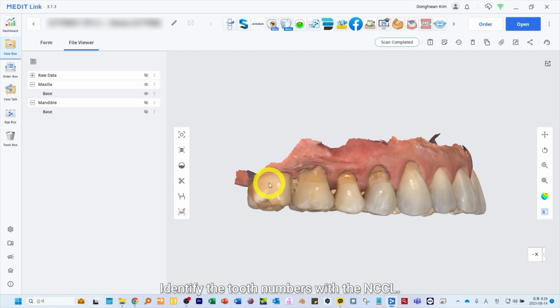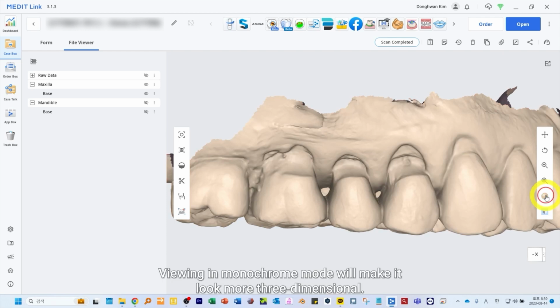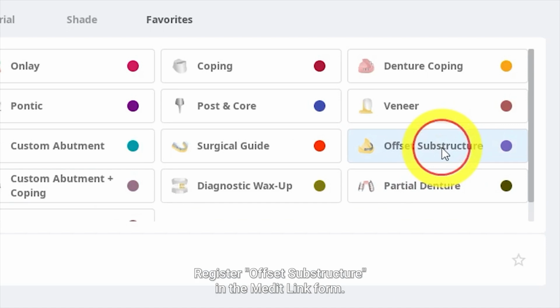Identify the tooth numbers with NCCL. Severe lesions are observed in the cervical area of teeth number 14 to 16. Viewing in monochrome mode will make it look more three-dimensional. Select the corresponding teeth in the order form. Register offset substructure in the Medit Link form. While Medit Link develops this feature, we are temporarily registering the cervical inlay as an offset substructure. It feels like a bit of a cheat key that only someone in the know can use.